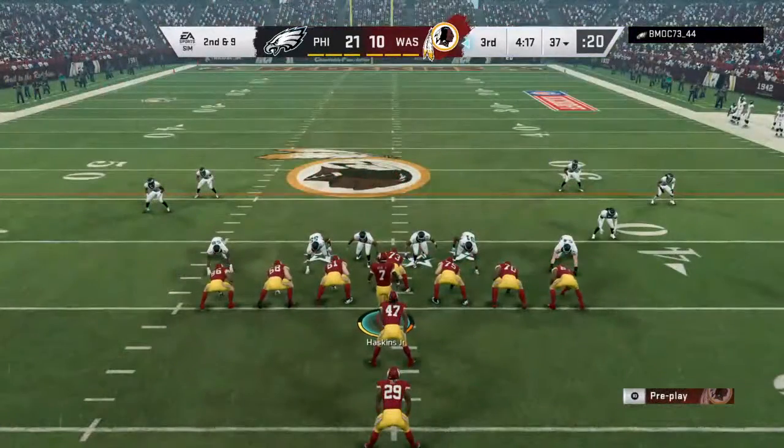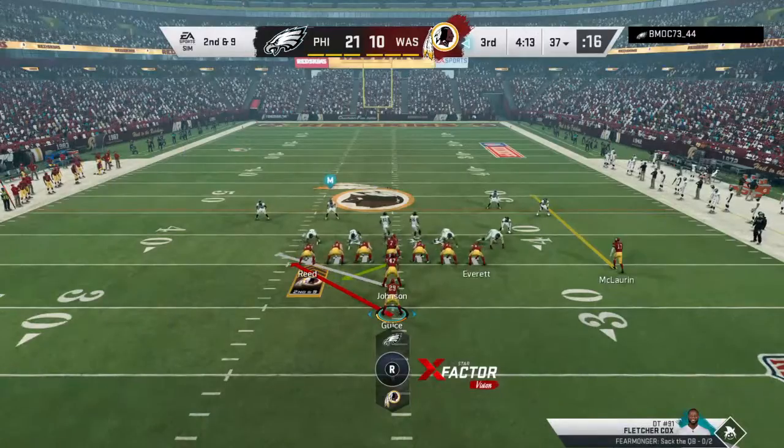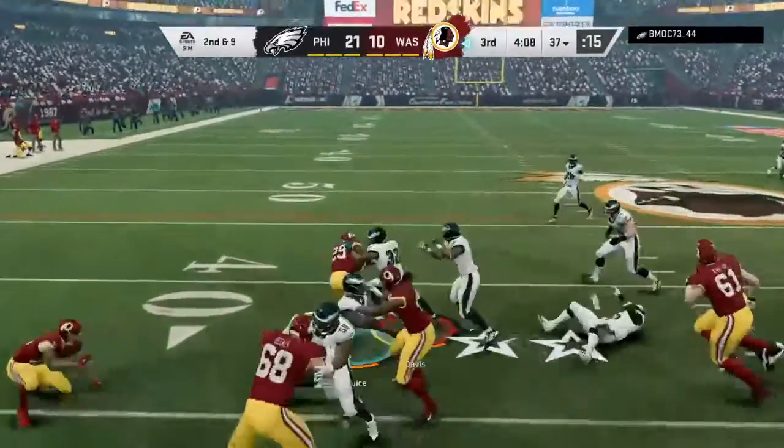Down. 15 line. 15 line. Watch twist. Watch twist. Watch twist. Twist. Kill. Geis with a carry on 2nd down.